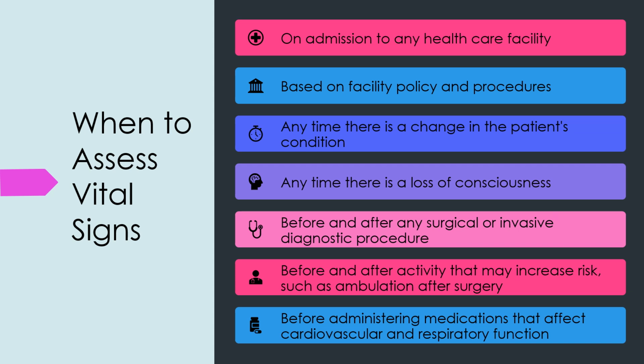We also do vital signs anytime there's a change in patient condition. If they look different or sound different or they're acting different than they did even 5 minutes earlier, we need to do vital signs. Something has changed and we need to figure out what. This also includes any loss of consciousness.